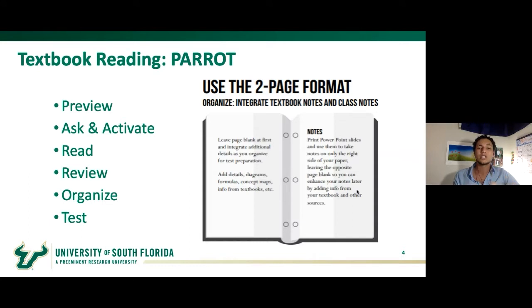You really just want to get an understanding of what this chapter is about, what you're going to be reading. If there's a summary or conclusion at the end, you'll also want to read that. As you're doing this preview stage, you can also do the next step, which is ask and activate.